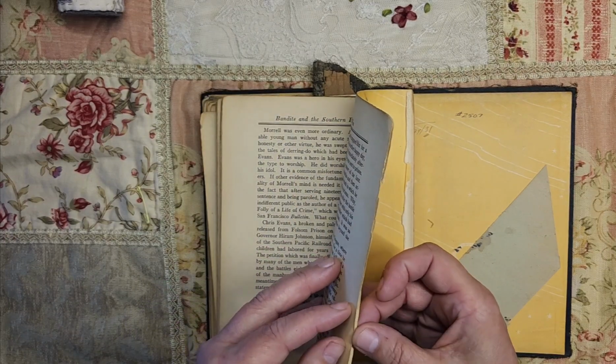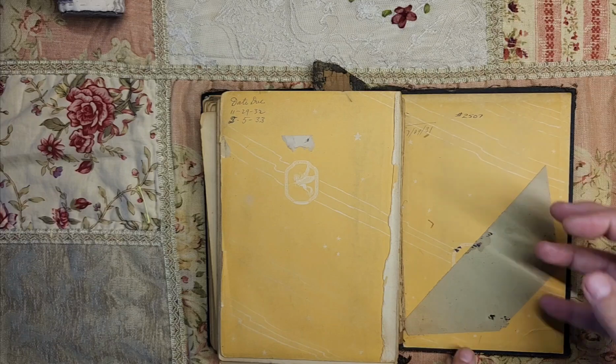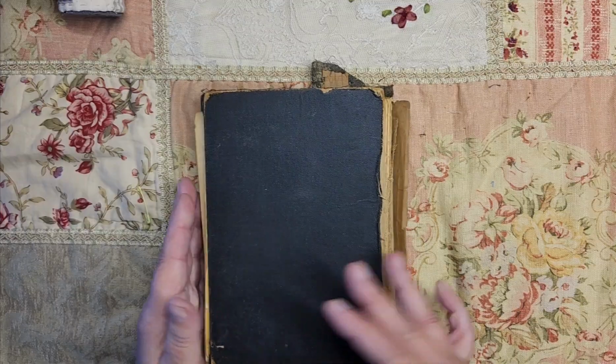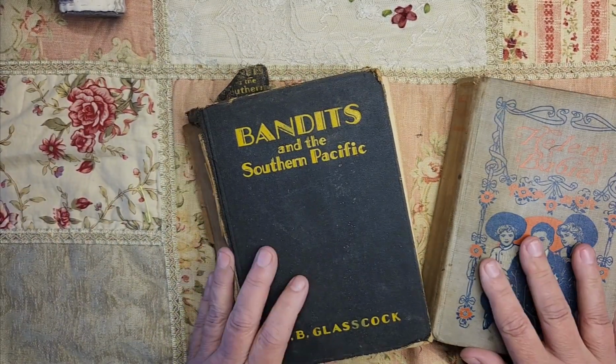I always like to look and see if there's ads in the back of the book. And look at that. I think it was a pocket for a library card. A lot of old books have those. So that's what I've got.